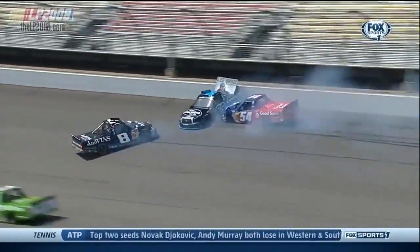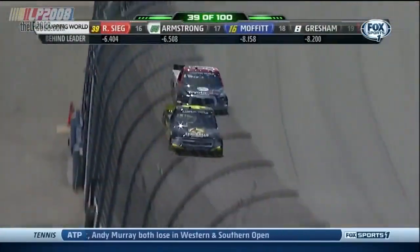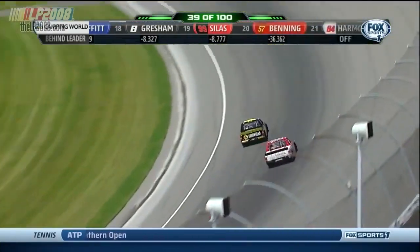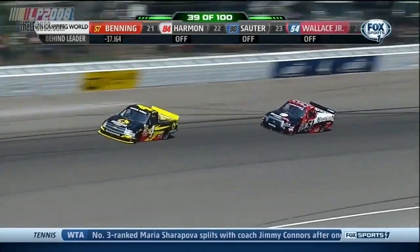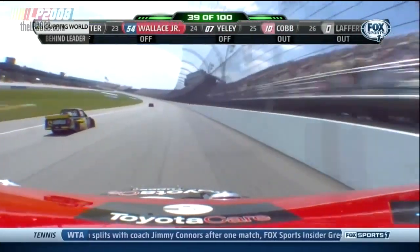Just mind your own business, being patient, trying to get our way up to the front, and it just sucks it ends this way. We had a really, really fast Toyota Tundra, so hopefully Kyle or Joey can pull it off for us, and that'll be all right. But big thanks to Camping World, Good Sam, and Toyota at Oakley, and Coach on to Bristol.